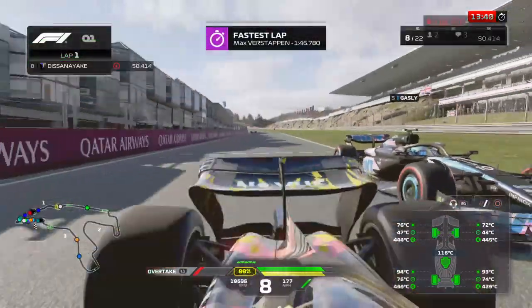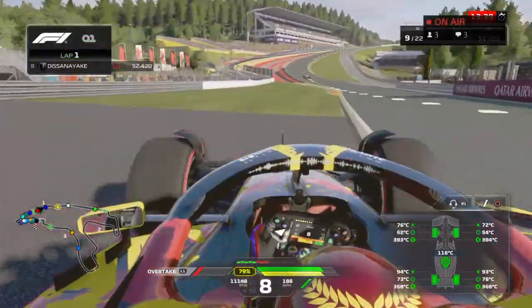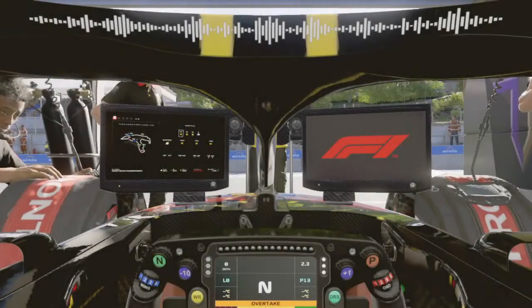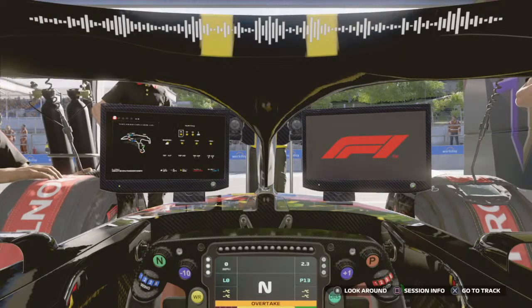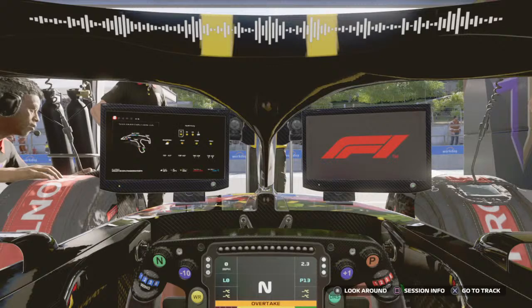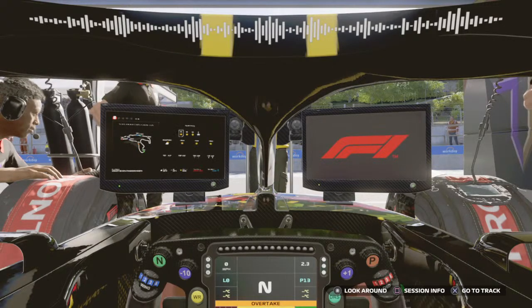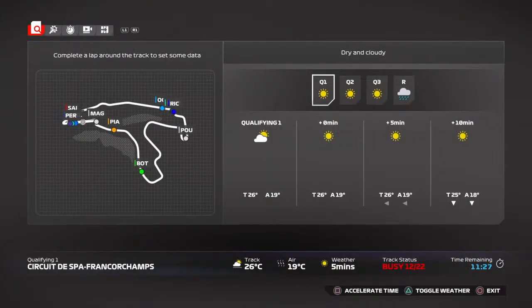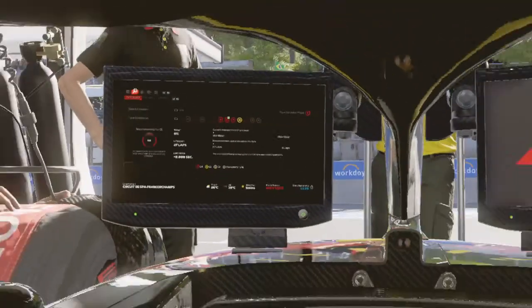Yo, Gasly, what's up? Let's return to the garage. Gotta get this car back up to date. Let's just get some new super soft tires on this car.